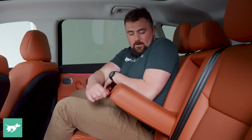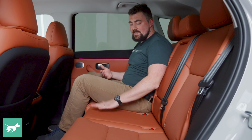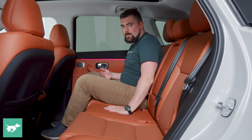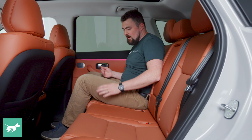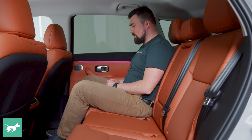As far as other amenities, we do have a pull-down armrest here, and if we put that back up, we also have a set of ISOFIX in each of the outboard seats. And one thing I did also notice was when I sat in the middle before, I could actually quite easily sit there. It's a little bit firm. You wouldn't want to be sitting there super long term, but I think 3 adults could fit across the back here quite easily. So that's very nice indeed.